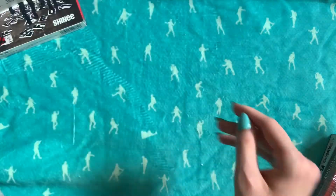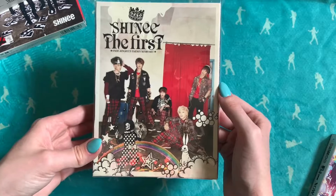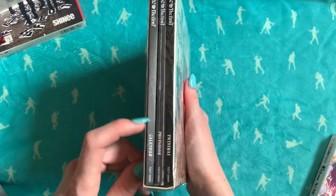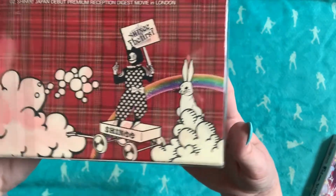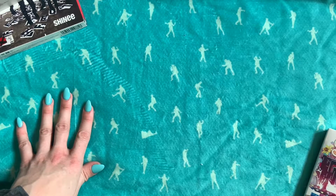Here it is. And then for the first, I have this one with the CD, DVD, photo book, and calendar. Super good. Hey, hey, fun clown. Oh, there's so many of these. We're almost there, sort of.